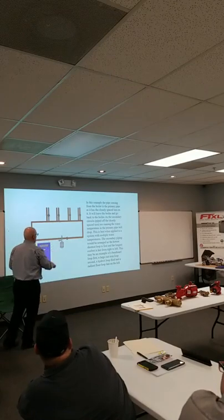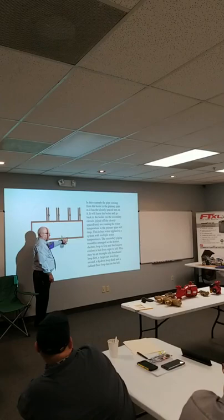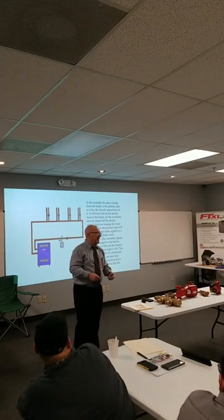Right. So in a pump symbol, I don't know if you can see that, but the pointy part of this drawing, in a pump, that's the direction of flow. That's our symbol for pumps. That's a pump symbol.